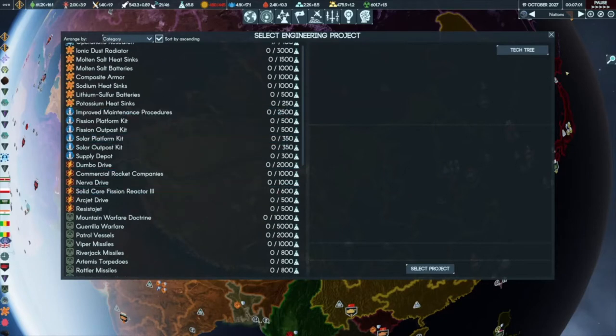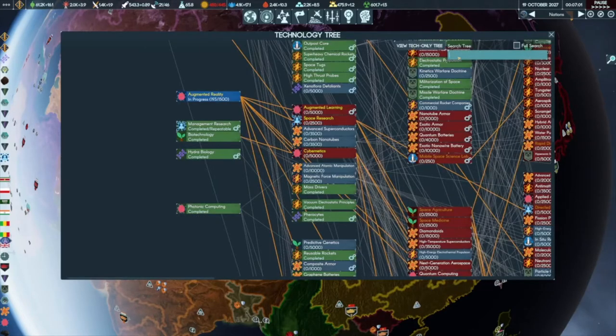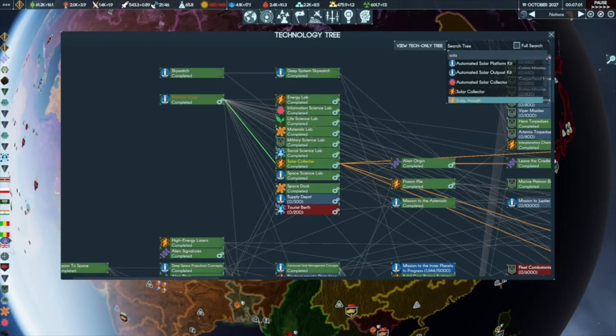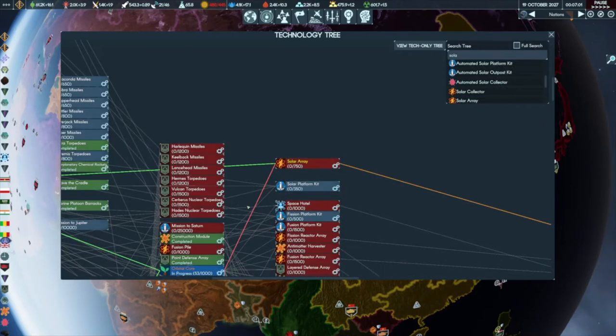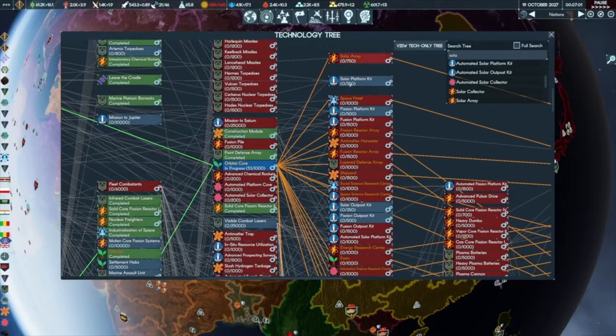And what we want to research is the thing that gives us the solar arrays. I don't remember exactly where we are on that tech tree, so let's look it up real quick. Solar arrays are what we have. We have solar collectors. We need solar arrays. Solar arrays require orbital cores. So we're currently getting orbital cores, and then we'll get solar arrays.